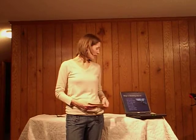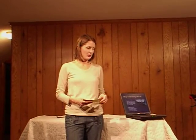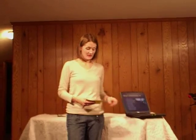Now let's look at the steps of changing our oil. First, we're going to want to drain the oil. You want to locate your oil plug on the bottom side of your car. I also gave you a handout with pictures, so if you can't see, it should look similar to this.